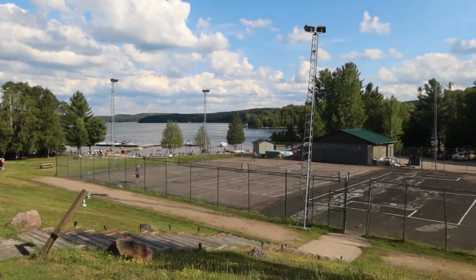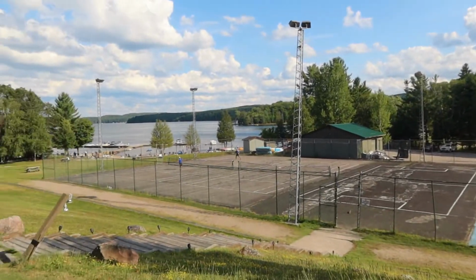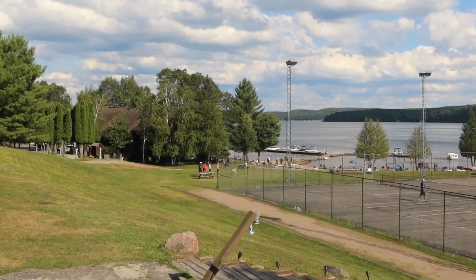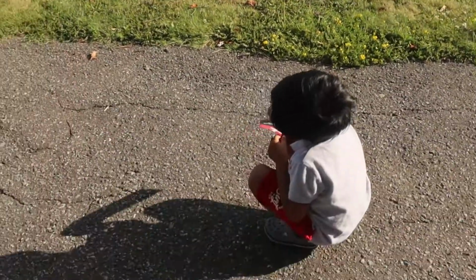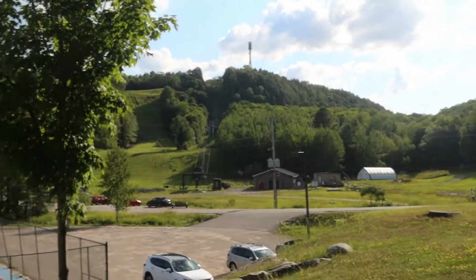So this is like a recreational area outside the resort. We have a basketball court and a tennis court there, and that's the lake. There's a small beach there too, which we'll go to in a bit. Elijah is too excited because he brought his beach toys. It's a really nice day, not too hot, so it's nice to be outside.